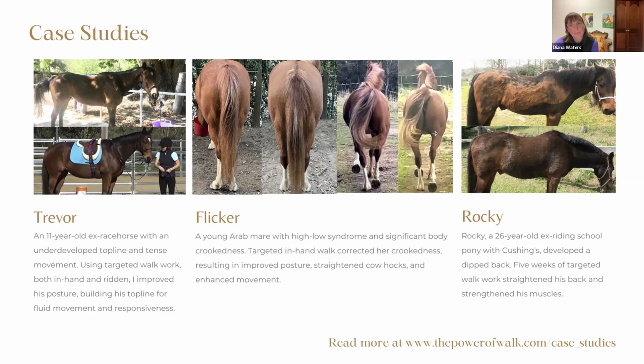But here was a time when I had another of those unexpected benefits, because when I began working with Flicker, she had quite bad cow hocks. You can see the hocks turn in, the feet turn out. I wasn't really that fussed about it. I've worked with horses that have cow hocks before, and often it doesn't really seem to affect them very much.